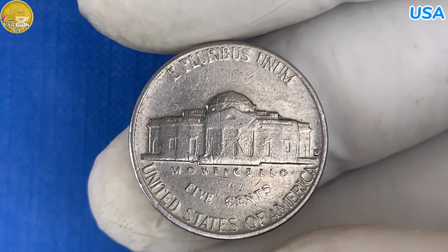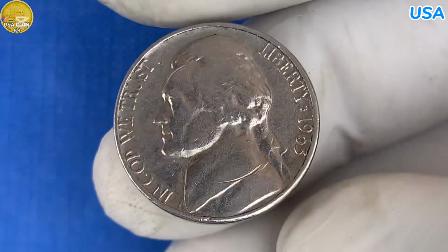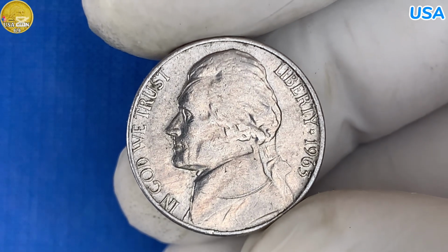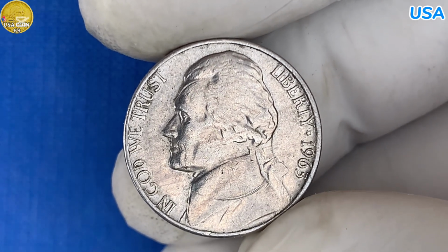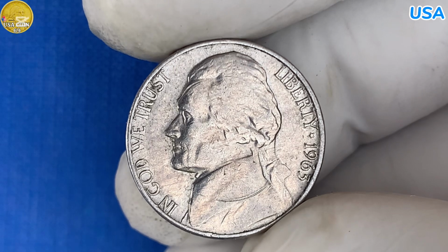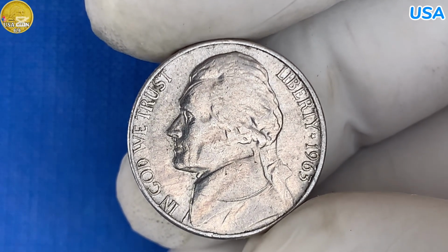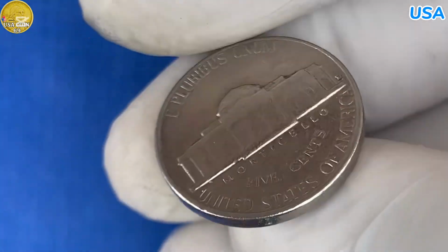Some of the most valuable 1963 Jefferson nickels are those that have errors like double dies, a situation where the coin was struck more than once, creating a noticeable doubling effect on the coin's details. These errors are highly prized by collectors who specialize in finding and collecting coins with unique flaws.